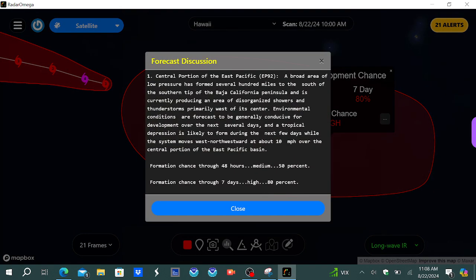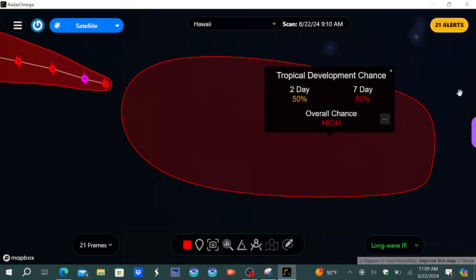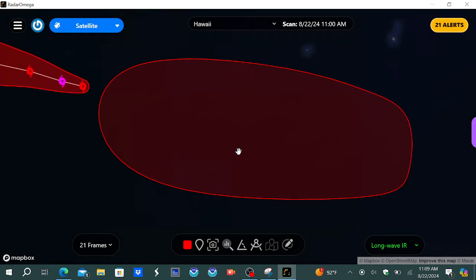Taking a look at the forecast discussion for Invest 92E, a broad area of low pressure has formed several hundred miles to the south of the southern tip of the Baja California Peninsula and is currently producing an area of disorganized showers and thunderstorms primarily west of its center. Environmental conditions are forecast to be generally conducive for development over the next several days, and a tropical depression is likely to form during the next few days while the system moves west-northwestward at about 10 miles per hour over the central portion of the Eastern Pacific Basin. Formation chance through 48 hours is medium at 50%, and formation chance through 7 days is high at 80%. This will likely also become a hurricane, but thankfully this system is not expected to impact any land.